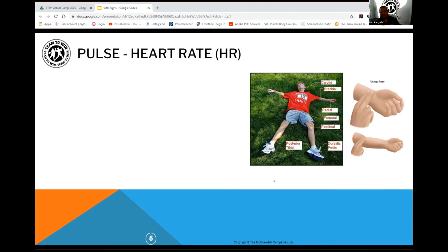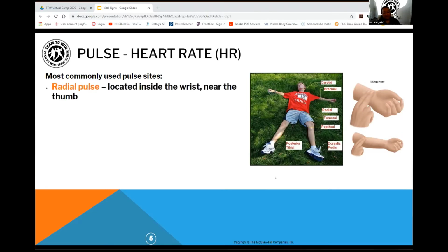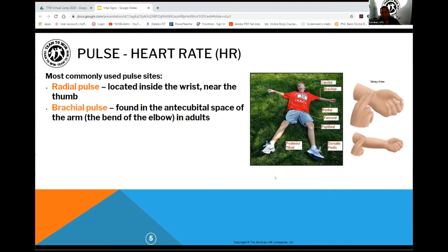or actually you can see me in the side screen. But we're going to take a pulse in a second. Let me go through the different sites first. Commonly used pulse sites, of course, we're going to have the radial, which is a go-to for pretty much everybody. You don't have to touch different parts of the body except for the wrist, so it's safe. And then you have the brachial pulse, which is in the arm, and then you can see that on our track guide there.